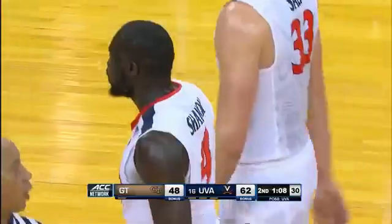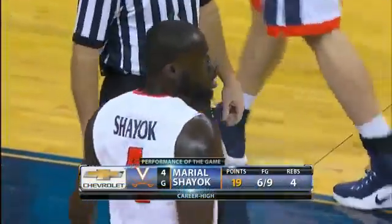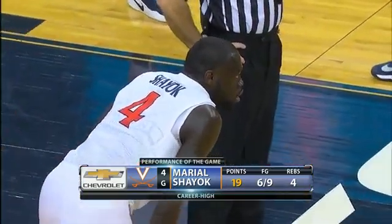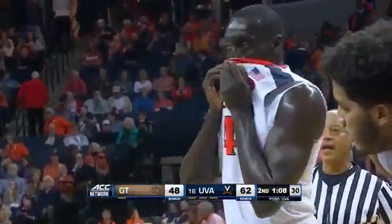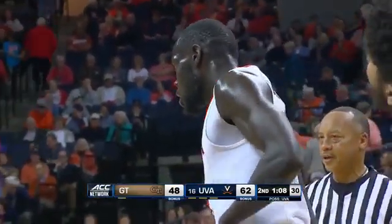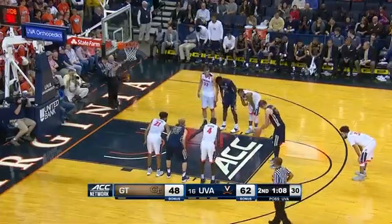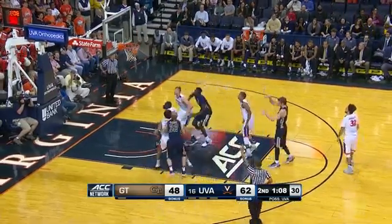And our performance of the game brought to you by your local Chevy dealers. And a career high 19 today for Ottawa, Ontario junior Mariel Shayok. An impressive afternoon for the guard. We've seen him knock down shots from distance, get to the rim and finish. He's done it at all 3 levels this afternoon, from 3, mid-range as well as finishing in the paint. But more impressive maybe is what he's done defensively. Sitting down, spreading out, so long and athletic. Does a great job on both ends.